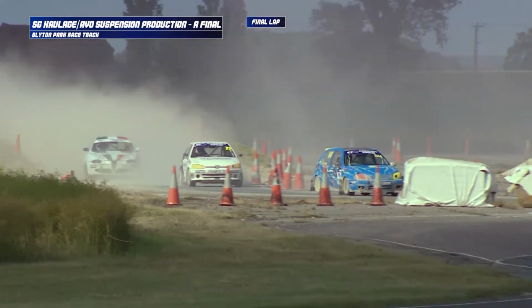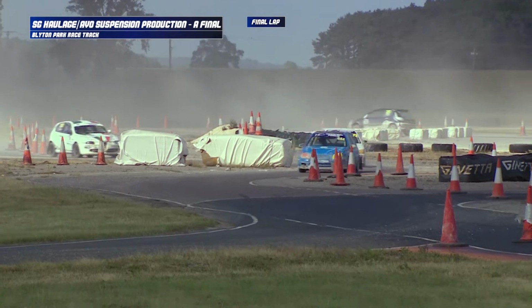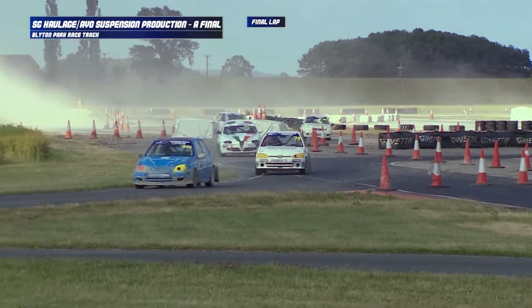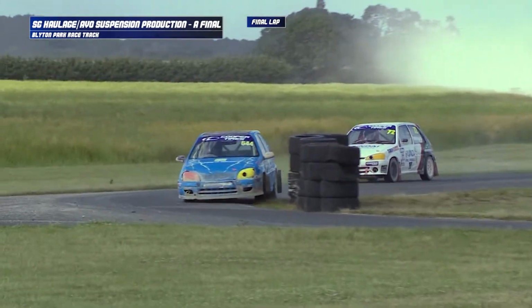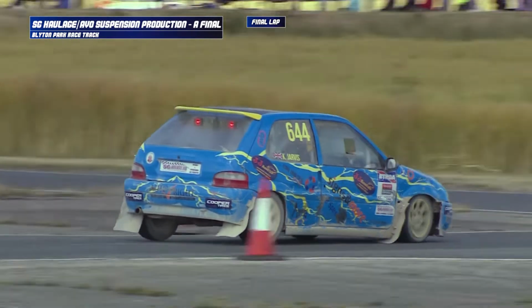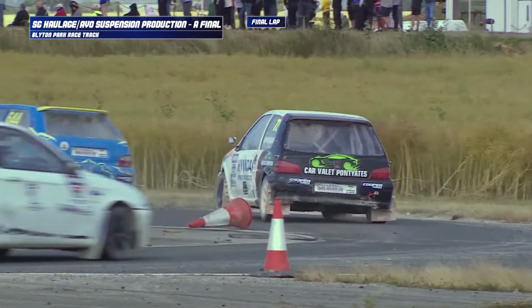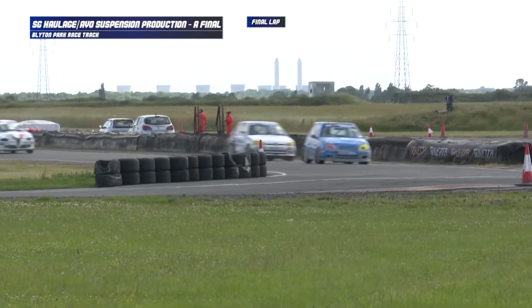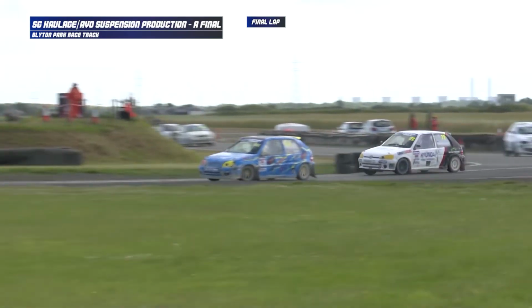Has he got the power under the bonnet of that 106 to catch the Saxo of Carl Jarvis in these final couple of corners? This could be our closest finish of the day so far. Can he catch Carl Jarvis? There's 1 left and 1 right-hand corner to go. Jarvis clips a cone on the inside there. Mannering nearly runs over it. This is going to be close. Can he have a look down the inside? It's the final corner. He's not quite going to get there.